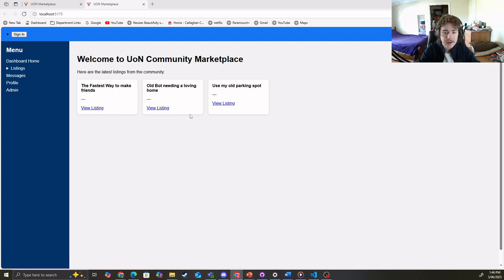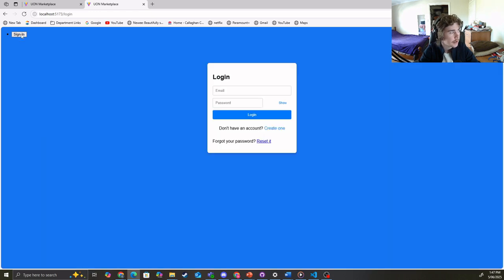So on the left you can see there is dashboard home. There's a menu at the top, this is the side menu. There is dashboard home. There is listings, for you to create a listing and browse the marketplace. There is a messaging feature. There is a profile section that lets you view your profile or edit your account info. We designed this to be very easy to understand. You can see here, if you press this, it goes back to the sign in page.